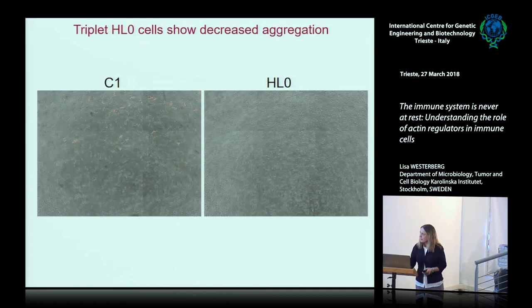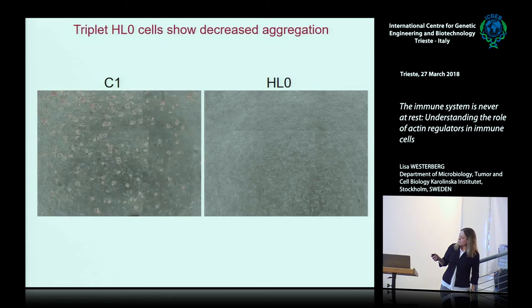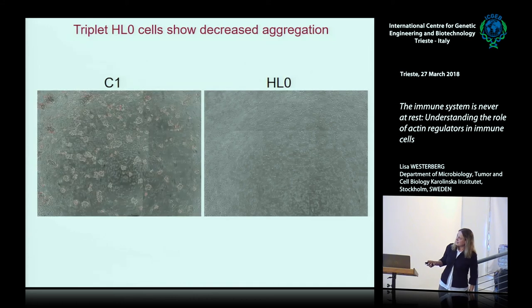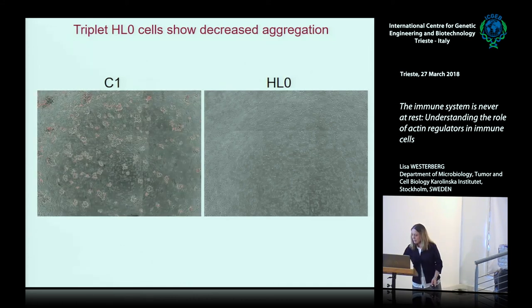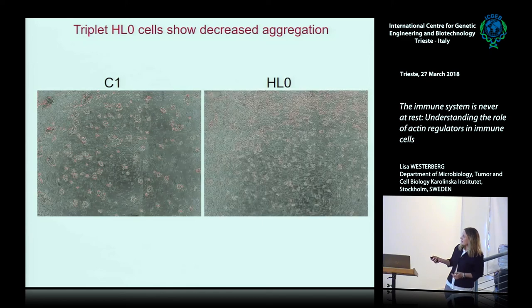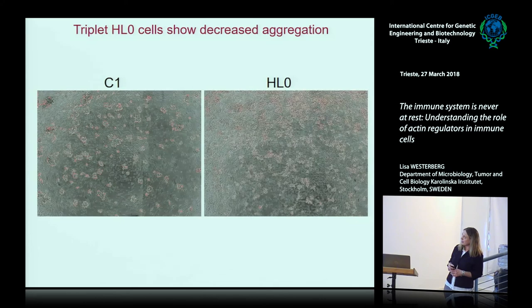And another thing that we looked at, which is also dependent on the actin cytoskeleton and the ICAM-LFA1 responses, is aggregation. So here you see EBV cells under 2 hours and how they start to form these very nice aggregates. I think you can see here they're quite dense. And when we looked at the HL0 cells, it looked quite different. So they didn't really form these nice tight aggregates. And this is something we also saw in tissue culture.